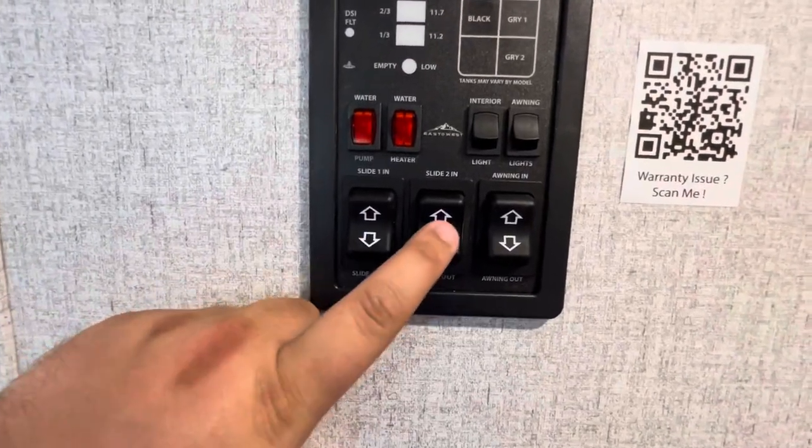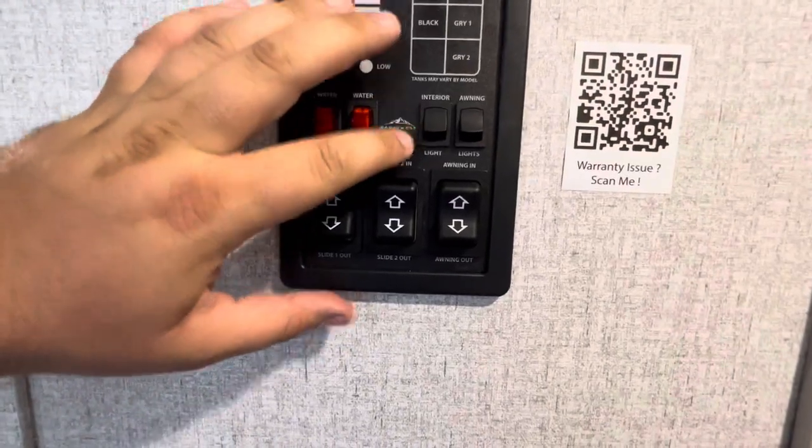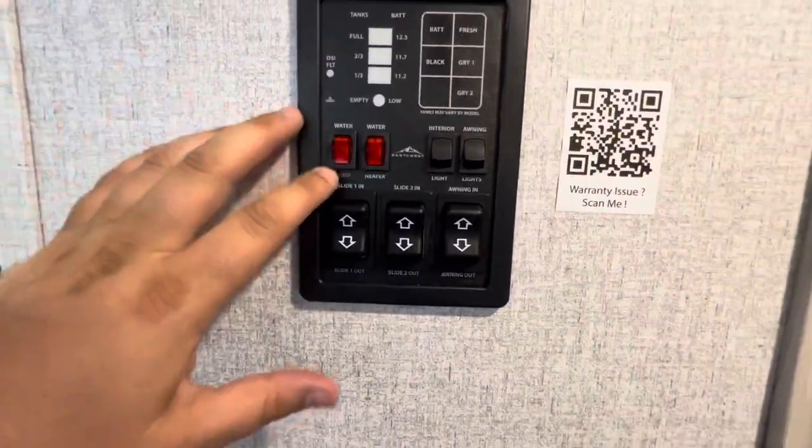Slide out 1 and 2 and your awning all in one control panel. You got your interior lights and your awning lights, water pump, water heater.